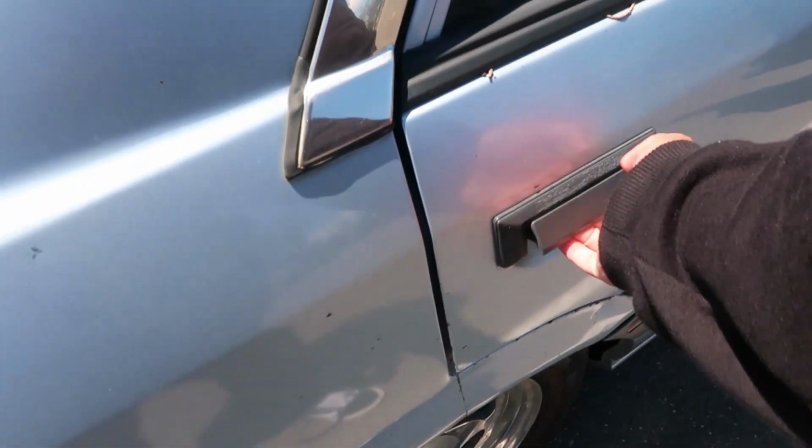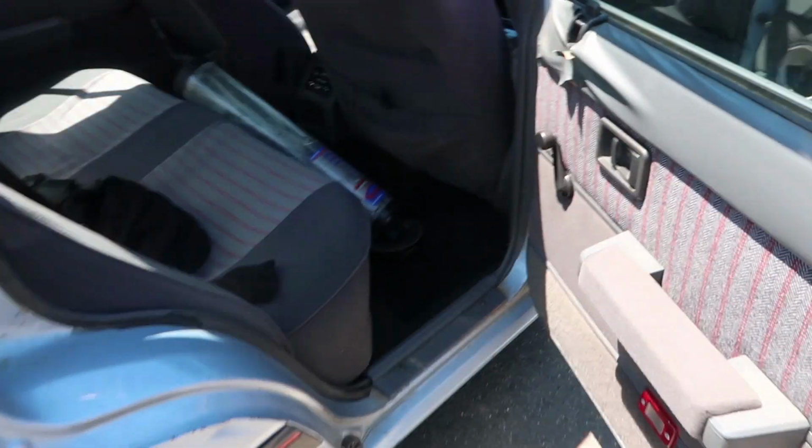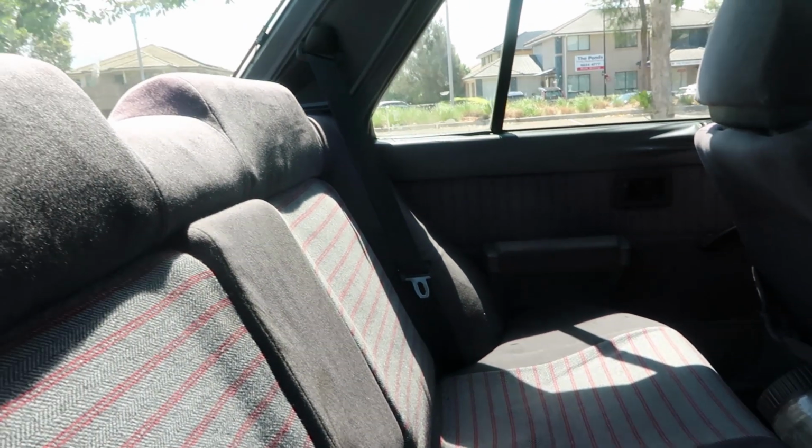Oh fuck, gotta look up on the inside. Old school style, bro. This is 1989. Still has one open. There we go. Yeah, mate. Look at that. Just the rear seats. No, it's bad.